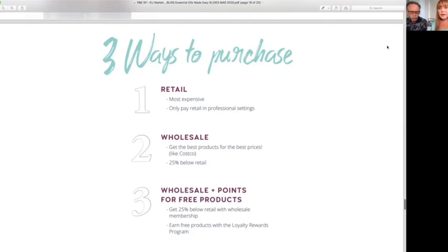Or you can buy a kit from doTERRA, and they have kits for all different budgets. They have travel size oils, they have sleep kits, physical wellness kits. There's even a cooking kit in Australia. Or they have the Home Essentials kit, which is really wonderful as well. But all those kits come with the membership included. So you get that for free, as well as the other benefits from buying a kit. So that's the most popular way.